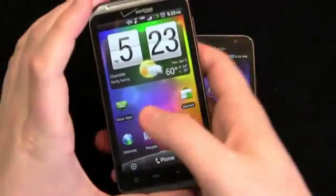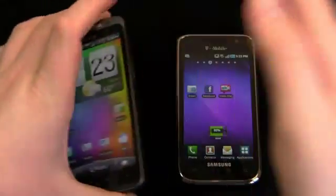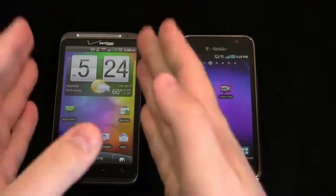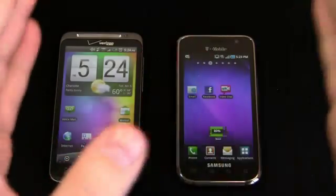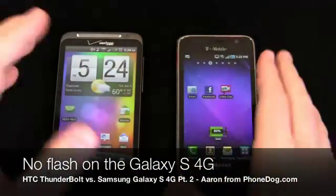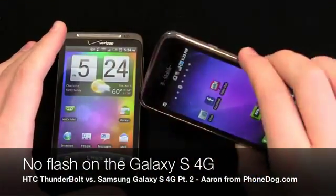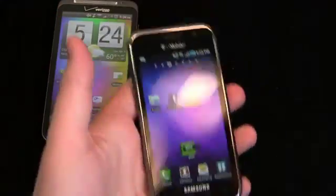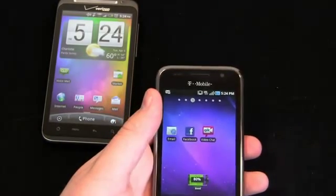Camera tests on both of these devices. 8 megapixel camera over here, 5 megapixel camera here. Now the Thunderbolt has the advantage at night due to the dual LED flash. This doesn't have a flash at all, so it's kind of non-existent, if you will, when it's nighttime. That said, there is a night mode, but still, it's nonetheless pretty frustrating.